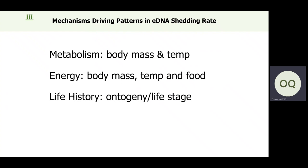So she's a theoretical ecologist. She said, you know, we have a metabolic theory in ecology that explains the relationship between body mass and temperature. But there's also an energetic hypothesis that says this could be driven by body mass or temperature and also food availability. But then there may also be issues around life history. Do 100 1-gram trout shed the same amount of eDNA as one 100-gram trout? We don't know. So people are trying to answer some of these questions.